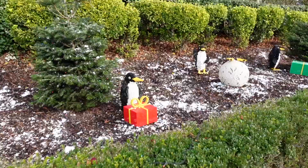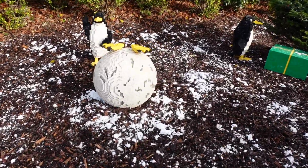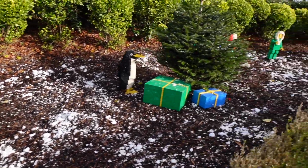We're now heading into Heart Lake City, and we're going to watch the Lagoon show here. So this should be fun. Look at these on the way in. Oh my goodness! The penguin got caught in the snowball. Just as Tootsie is out and about.